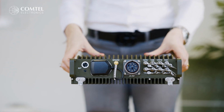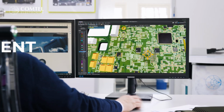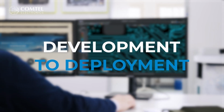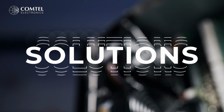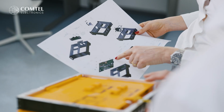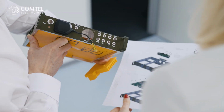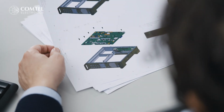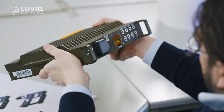Our wide range of engineering capabilities allows us to support you along every step of the way from development to deployment. Let's take a closer look. Custom solutions. We tailor hardware solutions to meet your performance specifications using our wealth of experience in designing embedded system solutions. It all starts with the concept. Comtel's design and manufacturing team works closely with its customers to capture all their requirements.